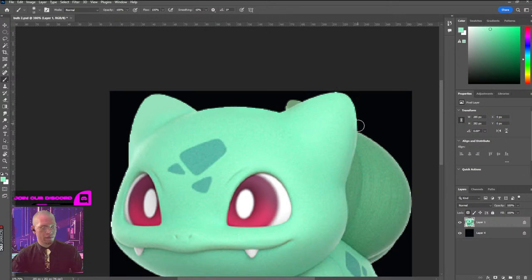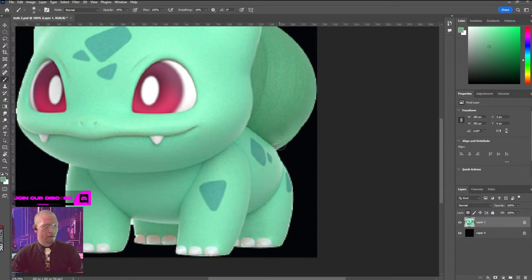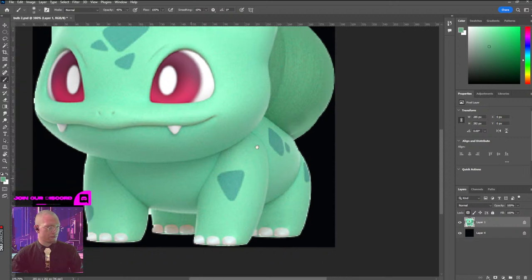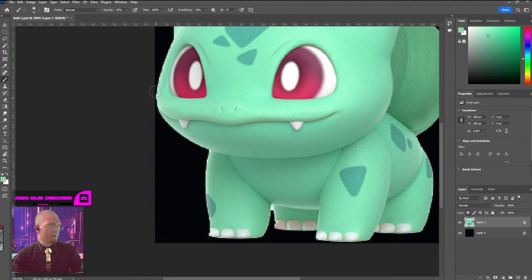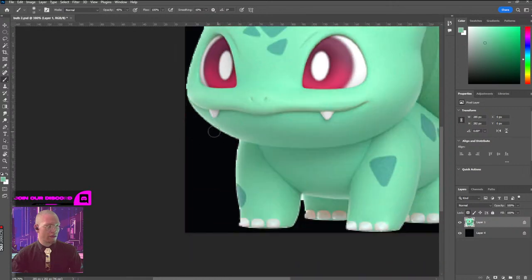There we go. Same thing here. And if I wanted, I can just reduce the opacity, maybe like 45, so that we don't get too harsh of these things. Boom. Okay. And then some light is okay. I just don't want some of the jagged stuff that we have going on here.